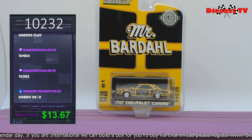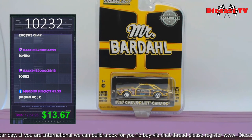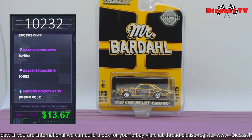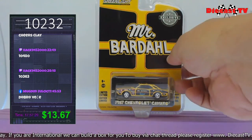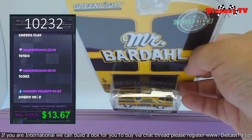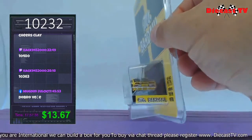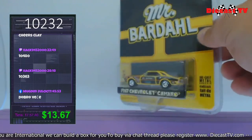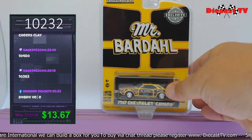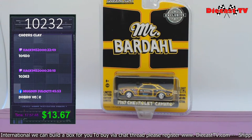Hey, Ross is here with some Greenlight. Mr. Bardall, you got to love it. Check out this paint job. You got to love this, just like the real one. This is a 1967 Chevy Camaro. Mr. Bardall, he was driving this bad boy. Take a look at that all the way throughout. I want to show you all the sides. Front end, rear end, looks pretty cool. Underneath metal on metal, you know, it's rubber tires. Very cool, hobby exclusive from Greenlight Collectibles.